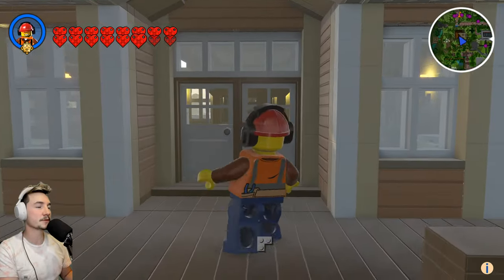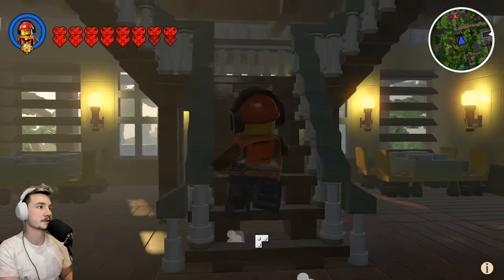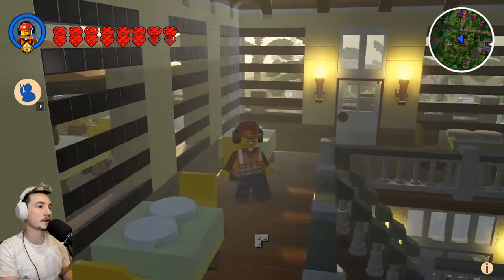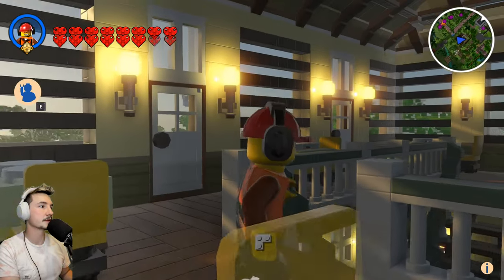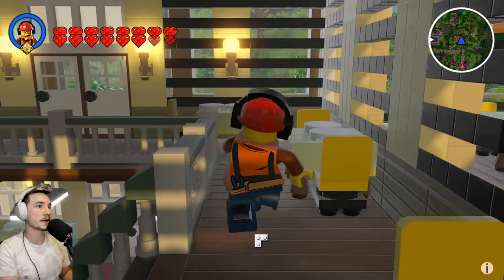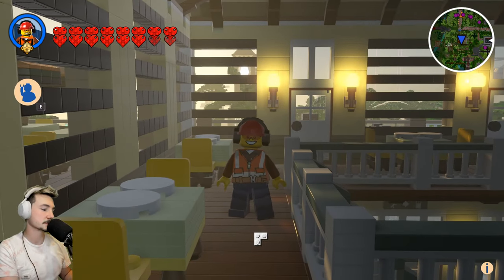All right, so here is the Safari Lodge restaurant. My favorite place to eat is up here in the upper level because you've got this incredible open air ceiling and a really nice view of the entire park through all those shutters. We should spin the sky again, you guys.